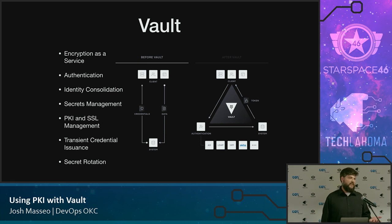I got into Vault initially because it's a secret store. Basically, it's key value, kind of like Consul, but encrypted. It came out before we had Amazon Secrets Manager or Azure Secrets or any of these other things. So I got into it initially as a secure place to keep my passwords for my applications, and it just grew from there. The next thing I used it for was PKI and SSL. I had a problem I needed to solve with SSL, which we'll talk about in a minute.